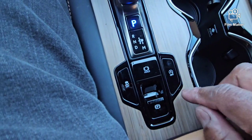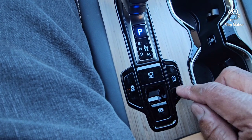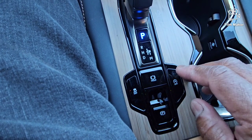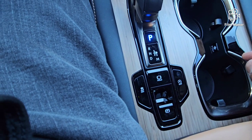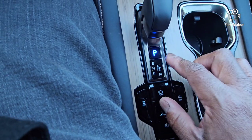This button right here is your auto start stop feature. You can disable this, or you can leave it on as such. And then this is the hold button. Say you're in a restaurant, or say you're in rush hour traffic, and you want to have your foot on the brake, you just push this button right here, and that's how that works. But of course the vehicle has to be in drive.